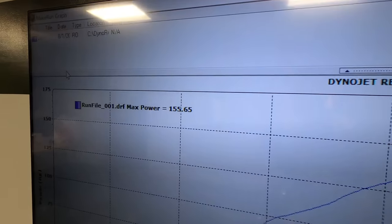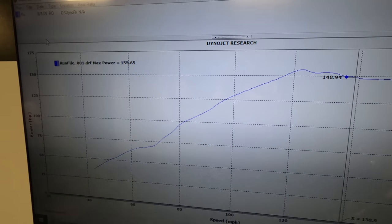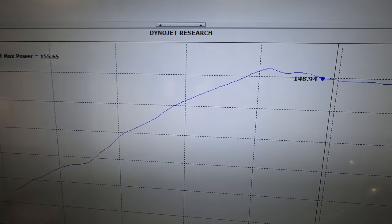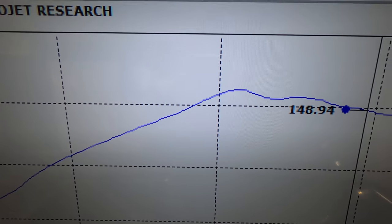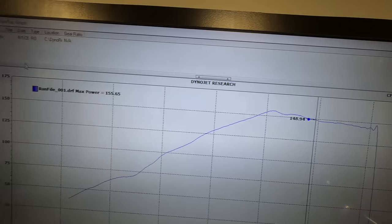This thing made 155 horsepower. Exact same modifications as the bike we just took off. You can see it goes to 11,000 RPMs and the horsepower declines. That is where Suzuki closes off the throttle plate. So basically this bike has a governor on it.